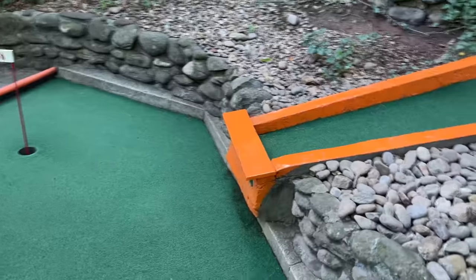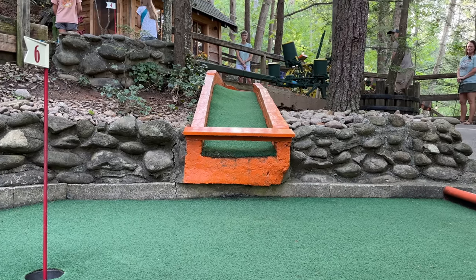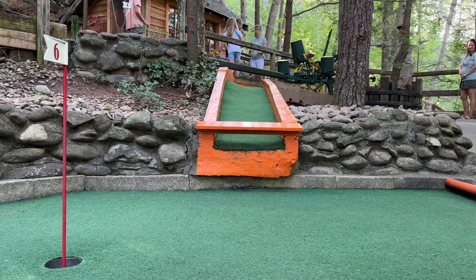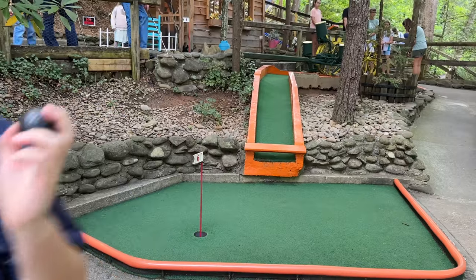Down the path, drops off here. Come back here, bud. Hole number six. We need a hole in one right here. And it's coming back to me. Very mountainous. Oh, off course. This is my third attempt. It's gone off course twice on me. What is going on? There we go. Come on, come on, come on. Here goes Brie.